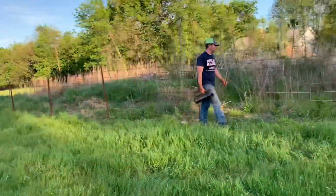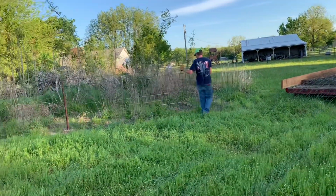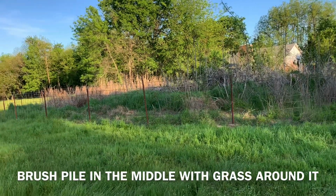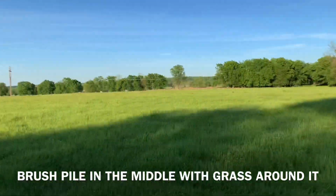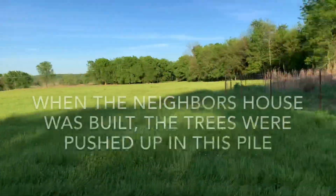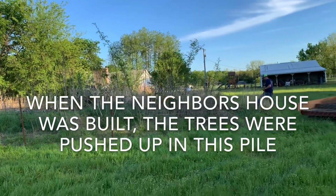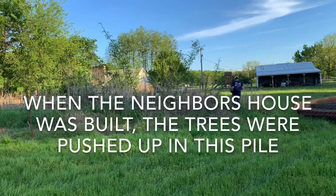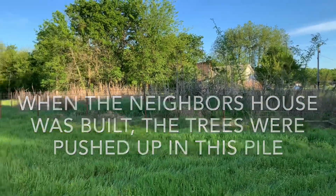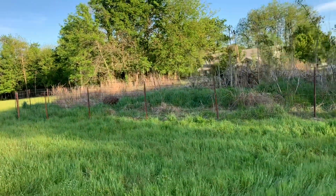It's gonna be a fairly large pen for the hog, pig, whatever it is. This is an old brush pile. We've burned it once, but it's in the middle or in the back of our hay field, and so it's an eyesore. Plus we would love to be able to clean this up so that we could get some grass growing here instead of all the other junk that's in it. So we'll see how this pig does cleaning this up.